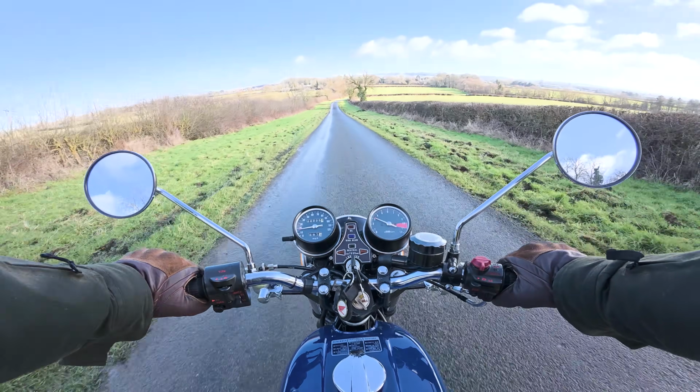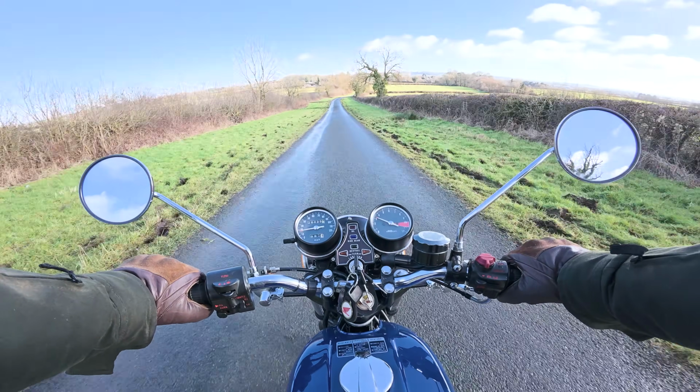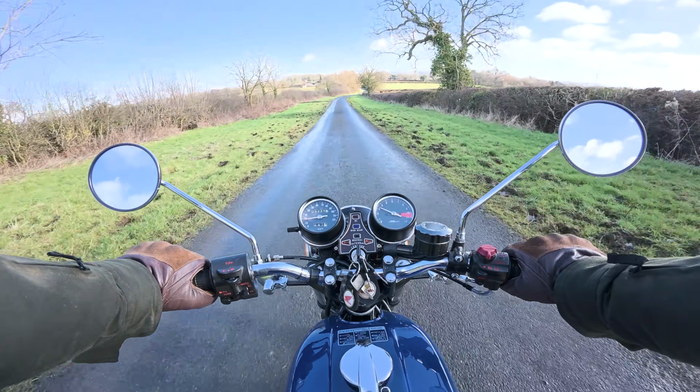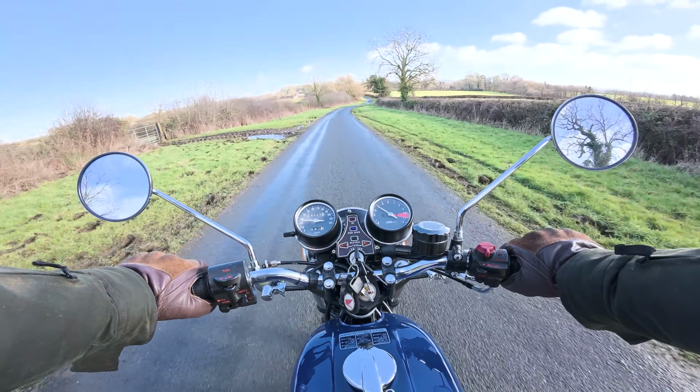Keep me at 15 miles an hour in second gear. It's not really getting carried away. 18 miles an hour. Very good engine braking, that's nice. Save your brakes a bit.